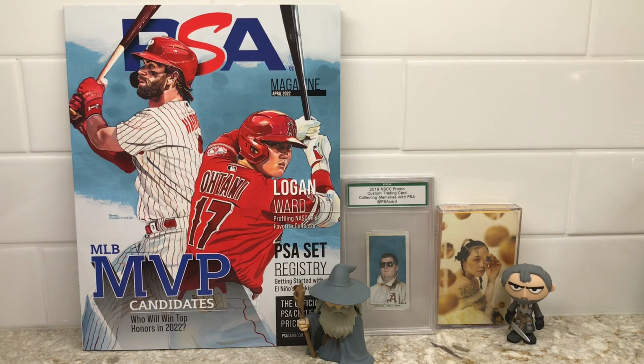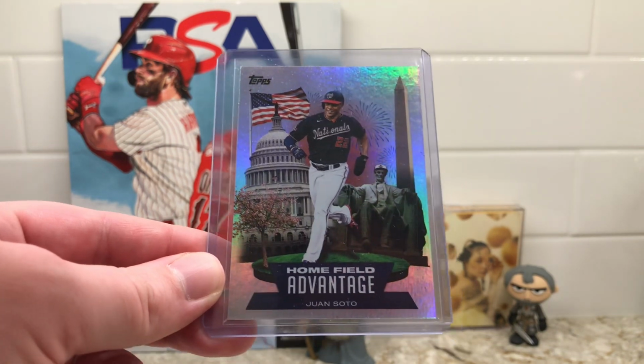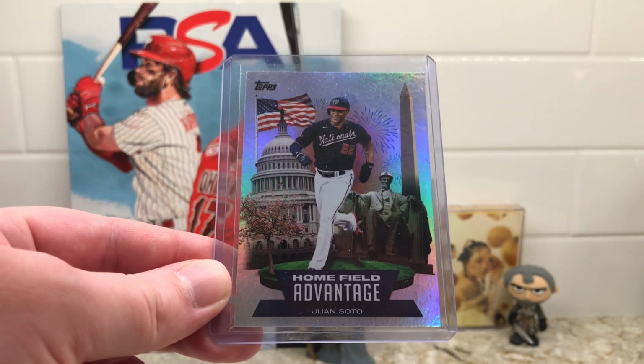Next, I got to give a huge shout out to Alan, Ghost is FO. He recently mentioned me in his video when he was showing off these cards. I think the exact quote was that he was shocked that he did not see this card yet in one of my videos. And Alan, I shit you not, I literally bought this card maybe 48 hours before you posted that video.